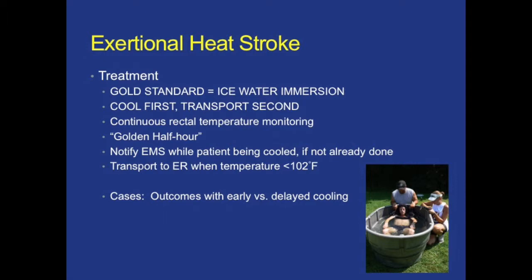So in scenarios where high training intensity is occurring, these types of cooling apparatuses should be available. This is done in combination with continuous rectal temperature monitoring. You have about what we call the golden half hour until the mortality and morbidity really start to climb. The body's organ systems just do not tolerate prolonged hyperthermia. The cell membranes begin to become weakened and rupture. The proteins denature, and the cells simply cannot function above 104 for very long. And you start to see heart failure, liver failure, kidney failure, and clearly encephalopathy, eventually death.